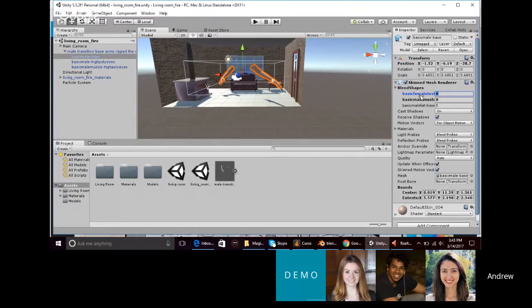So the first thing I'm highlighting here is the female transition slide. It goes from 0 to 100. So I click 100. Yeah, it becomes female arms. It's a bit hard to see because the arms are a bit small, and I can't increase the size of my screen.